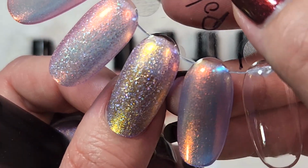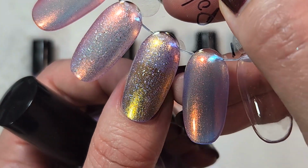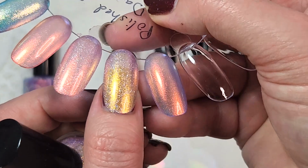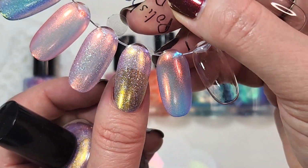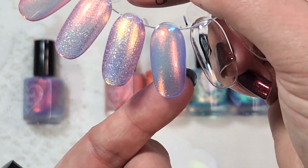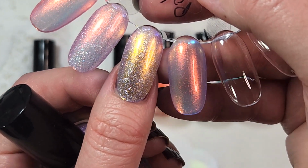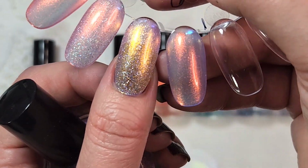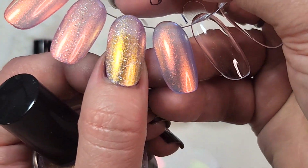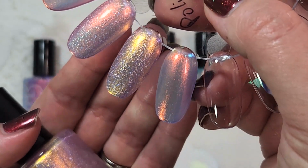So here is that one in 2 coats with a glossy top coat. And you can definitely see those holographic flakies. And the shimmer again on this is just so super strong. This is another one that I think most people would be just fine with 2 coats on. It does end up being, I feel, a little bit more opaque than Catch My Drift was. And I'm not sure if that's the type of shimmer because again, this is just 2 coats. But this has such a glow about it. It is stunning. And maybe you can see on camera that sort of a purple hue that it has.